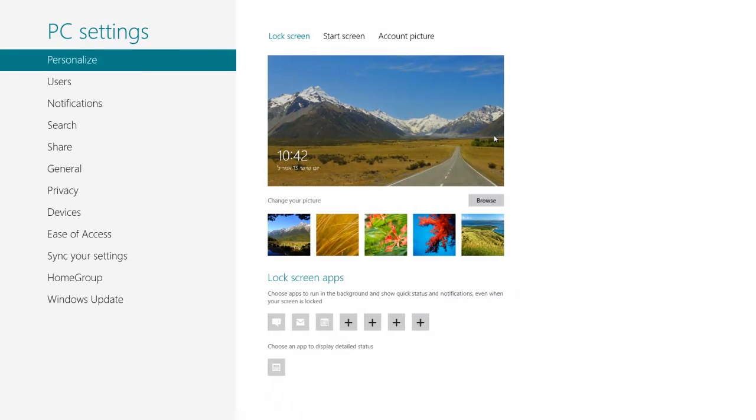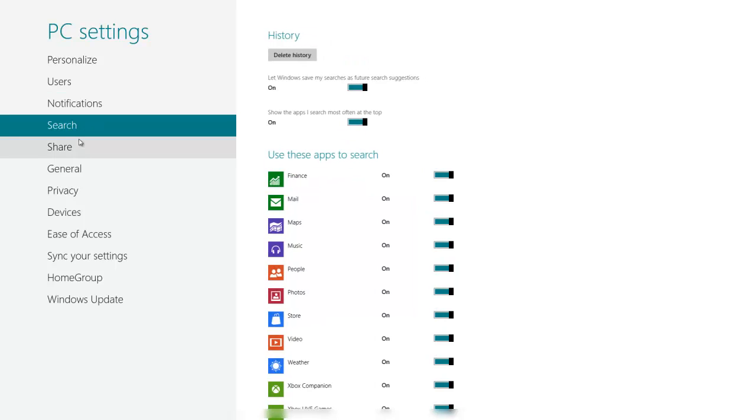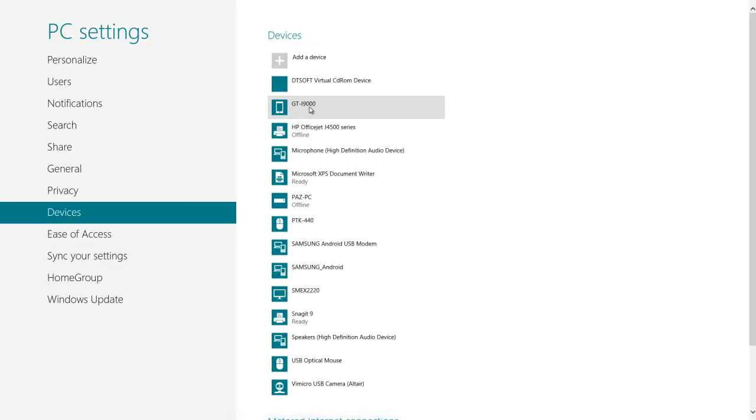So we'll open up the settings window. This is what your opening window looks like when you first load up Windows. It's very fast. I mean, it's insanely fast how it loads up. The only thing that's slow on my computer is the time it takes to go through the processing of my BIOS updates and all that stuff. I've got users and notifications and sharing and all that stuff. It's all here. You could turn on and off all your devices. Yeah, you could see here's my phone.